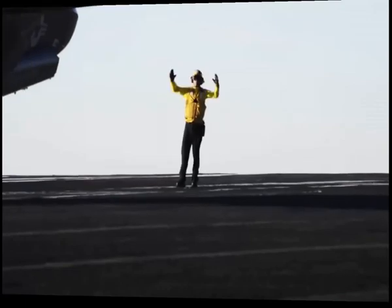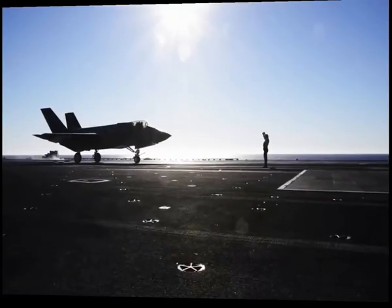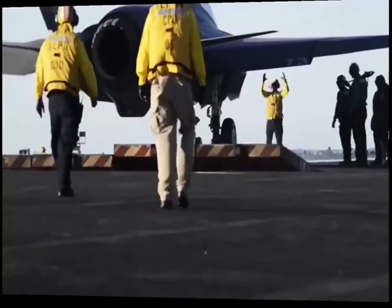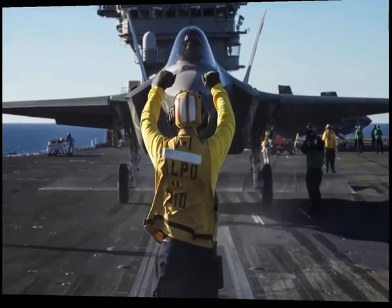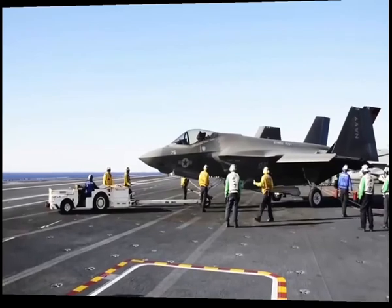We're actually out here performing flight tests for the F-35C to open up the flight envelope and see what we can learn to get the F-35 ready for carrier evolution, launch, and recovery. The difficulty of maintaining this aircraft on Nimitz is that it's the first time we've ever brought this type of aircraft aboard. With the training that we go through, we have to go very slow to ensure that every step is done safely.